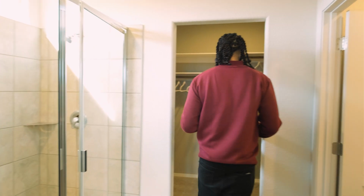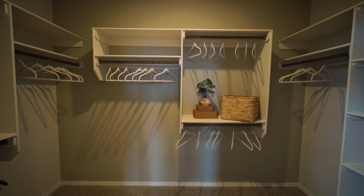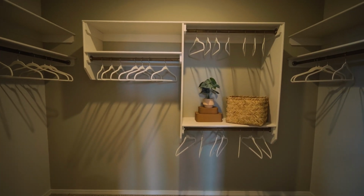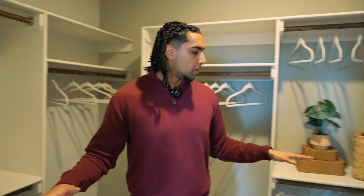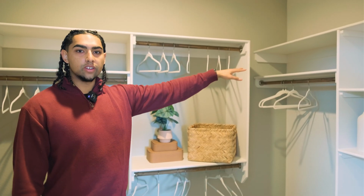And then your walk-in closet. It's a decent sized closet for the size of this house. Every single home comes equipped with the shelving in the walk-in closet, which is a huge plus. So when you buy your home here, you won't have just a plain closet. You already have shelves and hangers ready for you to hang up all your clothes.